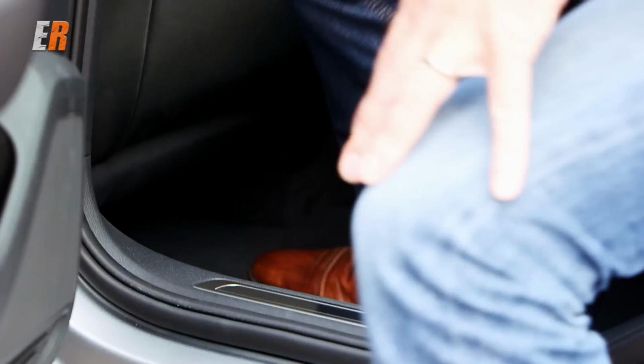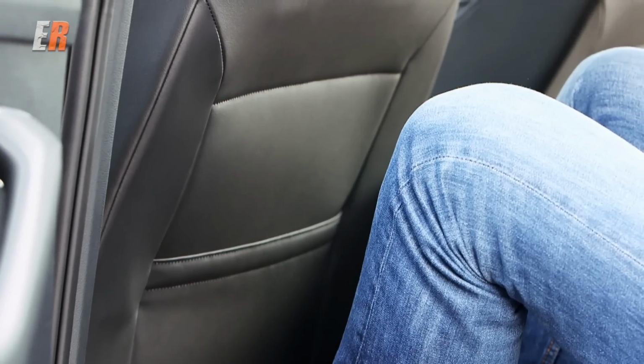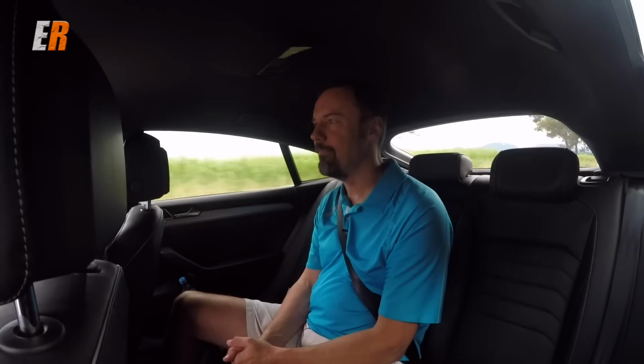So let's talk about room. Yeah. Lots of room. Now, Thomas, what's it like back there? Because I sat back there, but I'm not as tall as you. But we stuck him in the hump seat. Come on, that's not exactly fair.